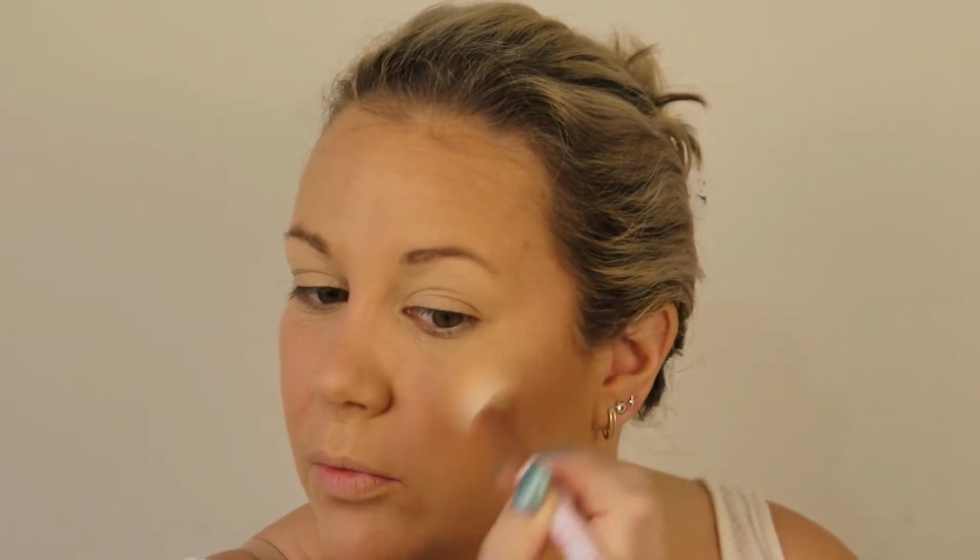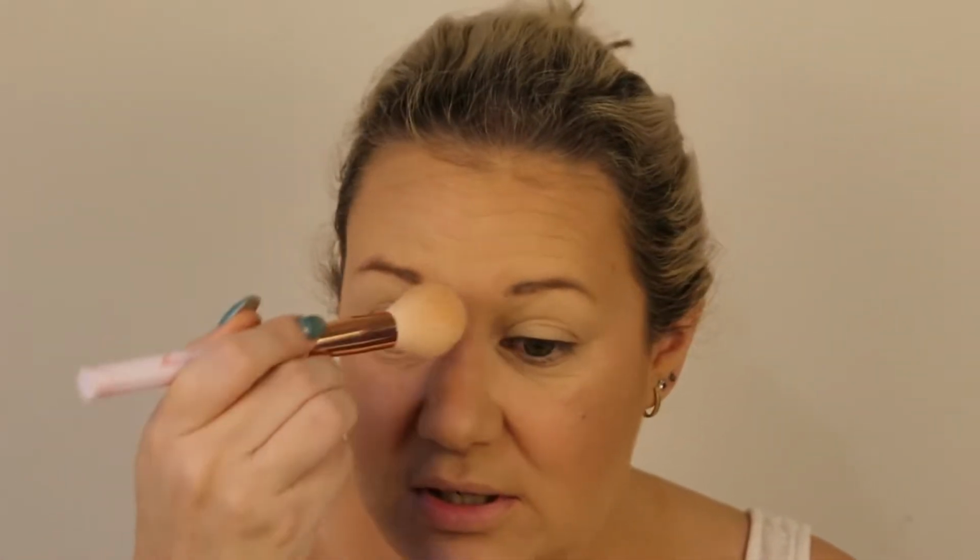Okay, going in with this brush here, and I'm going to just very gently go over the top. See, that's nice. That I like, and I have been using this for a while. I do like this one. Oh, I'm so disappointed with the cheek stuff, but what can you do? Nothing. Okay, I feel like that's fixed it a little bit.